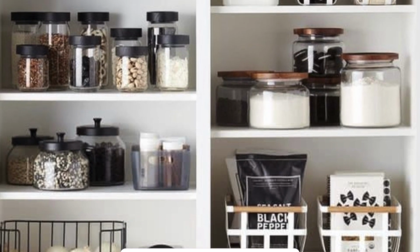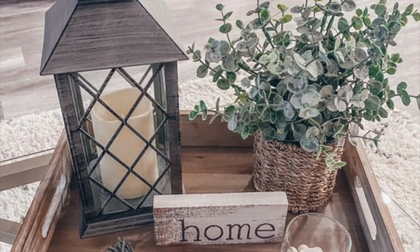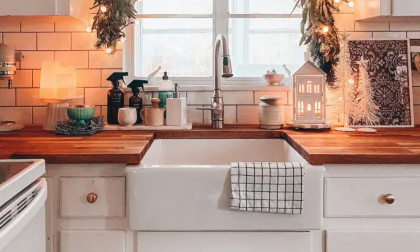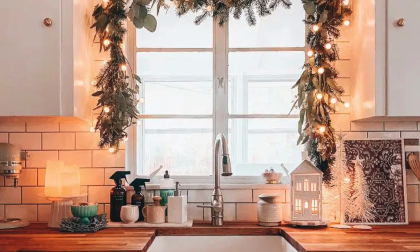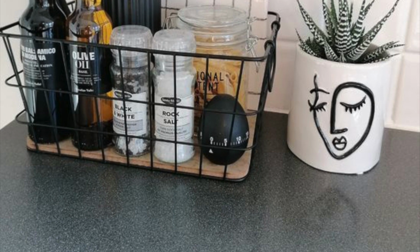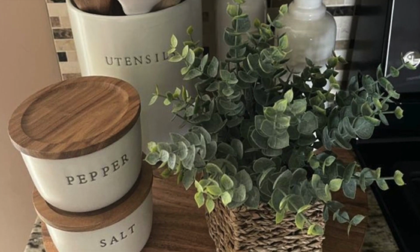Number 2. Built in wine rack. A built in wine rack can be a great addition to any kitchen. It not only provides extra storage space but it also serves as a stylish decor piece. Consider incorporating a wine rack into your cabinetry or as a standalone unit in your kitchen.